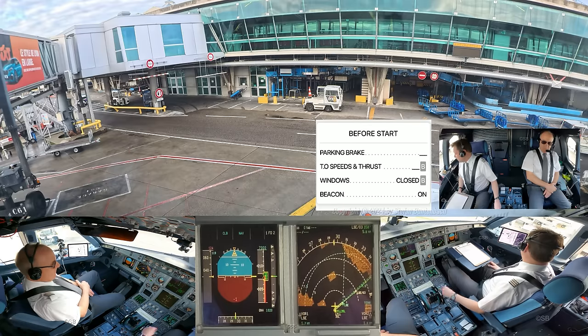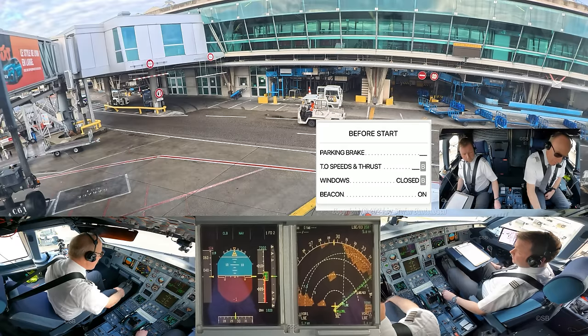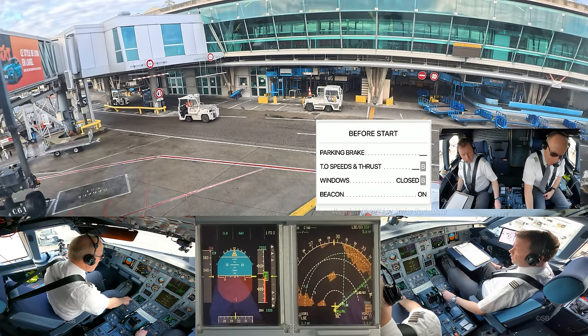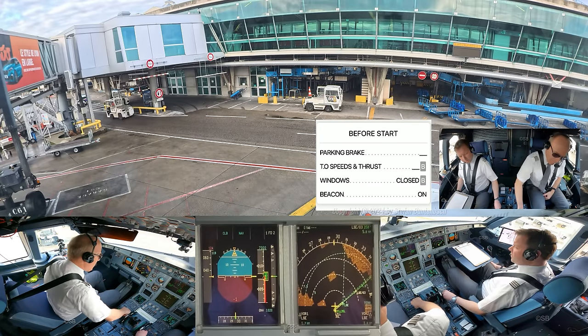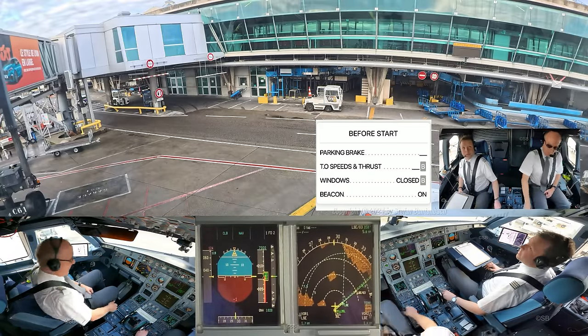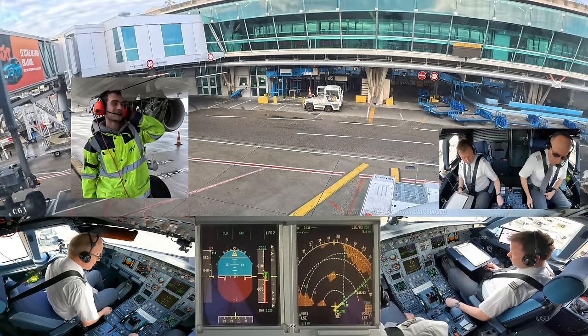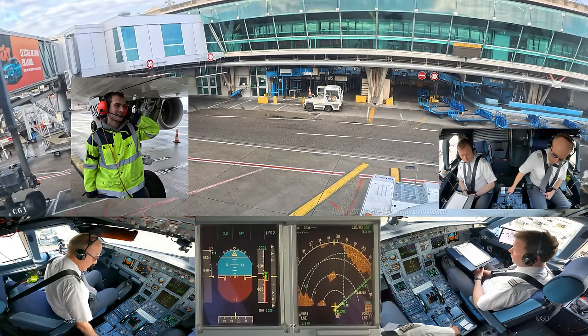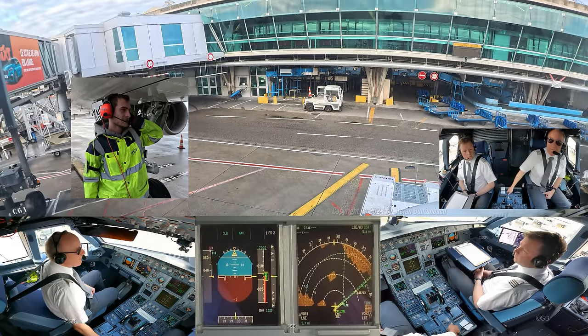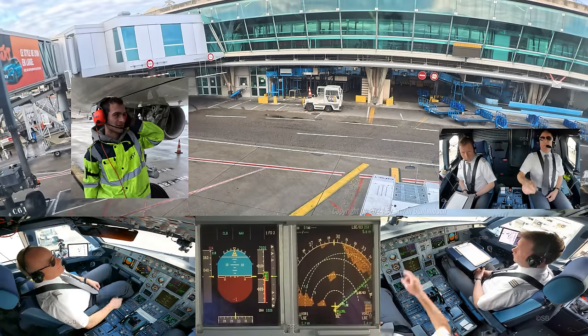Before start checklist. Before start, park brake is set. Takeoff speed thrust. 119, 119, 124, flex 73. 119, 119, 124, 73. Windows. Closed. Closed. Beacon. On. Before start check complete. Ground cockpit. Yes, sir. Start and push is approved facing north. Maybe release the brake. Yes, you can release the parking brake. The parking brake is released now. Thank you. Let's go for the push facing north.